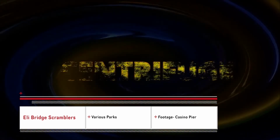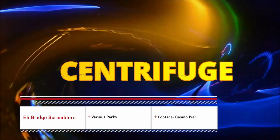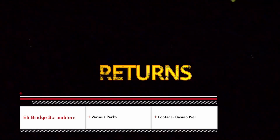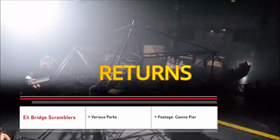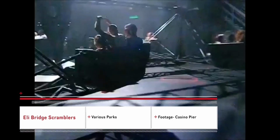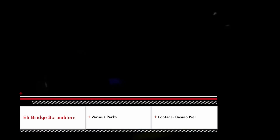Another Scrambler that I would have liked to have gone on, but I didn't get around to, is Blizzard at Great Escape. You can definitely tell from the outside that it is more outdated, but they're both very similar attractions. Indoor, they both play music, and they both have a fantastic light package.